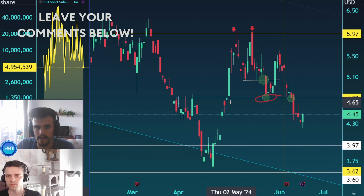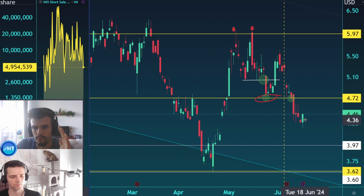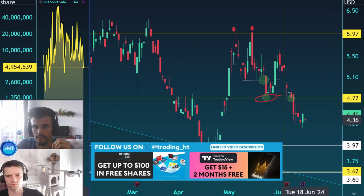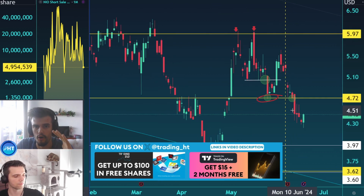But what do you think, guys? I want to ask you that question. Do you think we will visit again these lower levels of $4, or maybe 3.60, or even lower ones? Or do you think the price will continue going higher and enter into bullish territory? Let us know in the comments, because this is a very interesting situation right now.